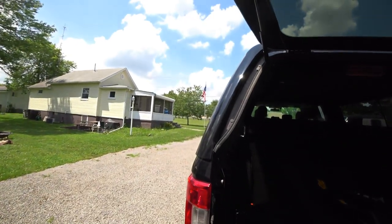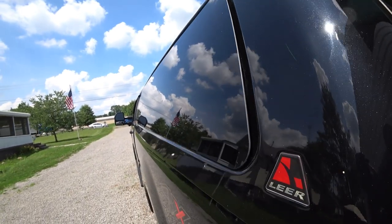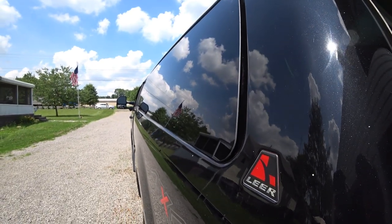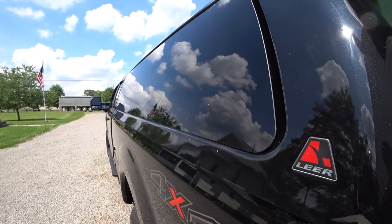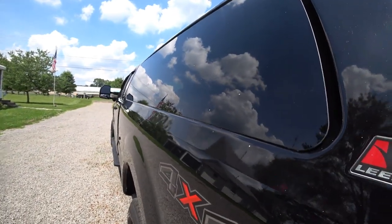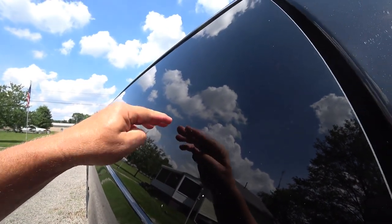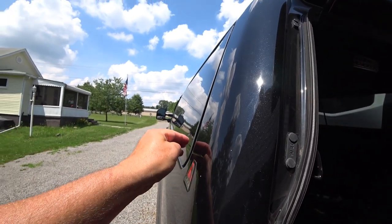Oh yeah, I wanted to give you an update about the window too. As you guys know, the window shattered, broke, and I was very, very unhappy. I was an unhappy boy. But they decided to cover it under warranty, which was awesome. And I had to go and have it installed, which was awesome. But on the way home, this thing was rattling all the way home. I'm like, what in the world is going on? Why is it rattling? The whole thing was shaking.